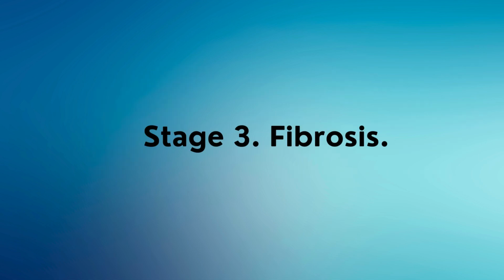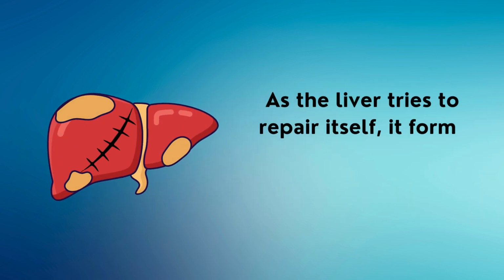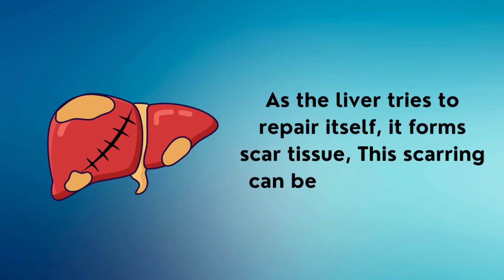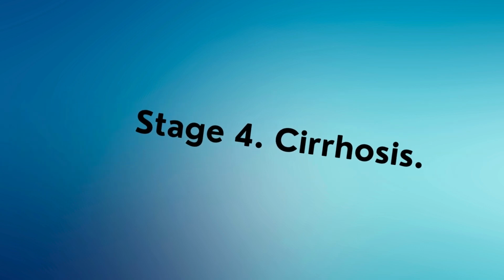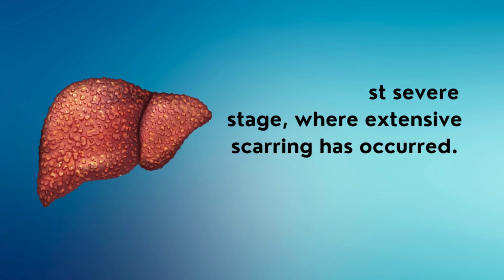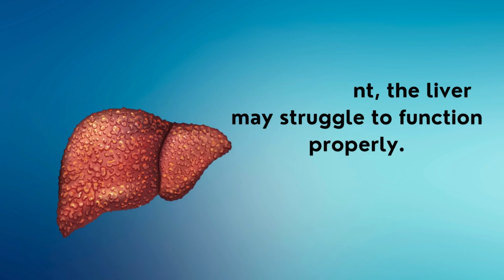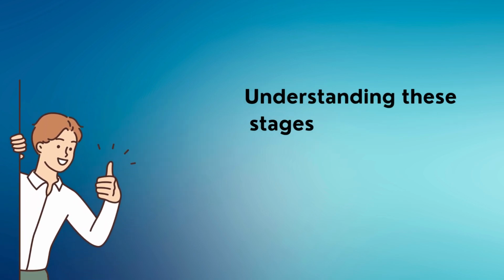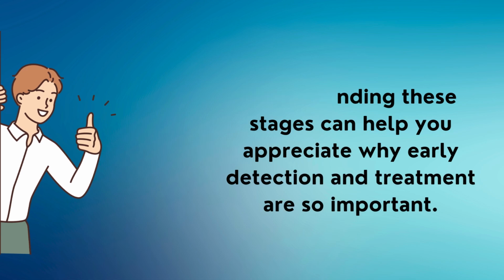Stage 3. Fibrosis. As the liver tries to repair itself, it forms scar tissue. This scarring can be mild to severe. Stage 4. Cirrhosis. This is the most severe stage, where extensive scarring has occurred. At this point, the liver may struggle to function properly. Understanding these stages can help you appreciate why early detection and treatment are so important.